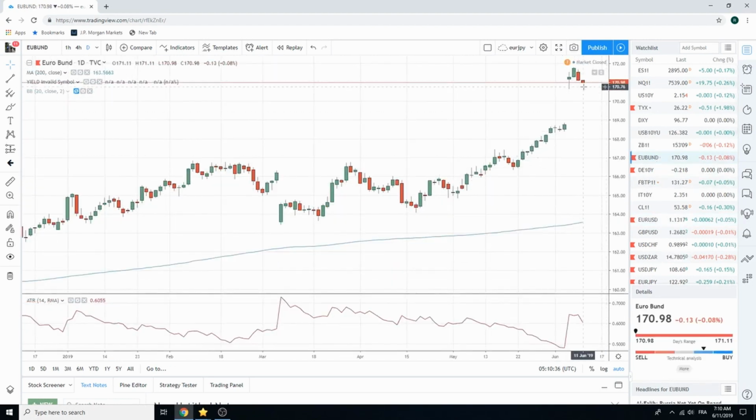Bunds turning a little bit, red day there. I don't see red days too often in Bunds in the last couple of weeks. This low is important today, 170.68. Obviously, if Bunds head lower, this is good for euro. You just want to kind of keep a quiet eye on this, and it'll add to your story if you're playing along with us on the long side.